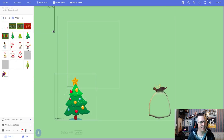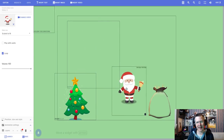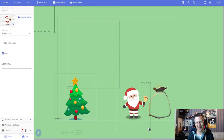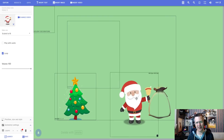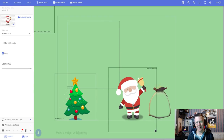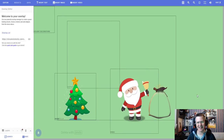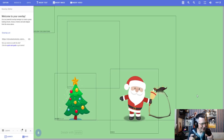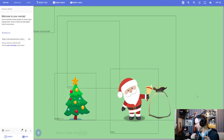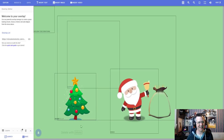So for example, next to my Santa sack on my stream, I actually have Santa ringing his bell. And what I actually do is that I make him a bit bigger. To make things bigger, you just drag this little bit out here, and then we can make him really big, and then we can stand him next to the sack. And notice he's even got a little shadow underneath him. Can you see the little shadow underneath him? It's absolutely fantastic.